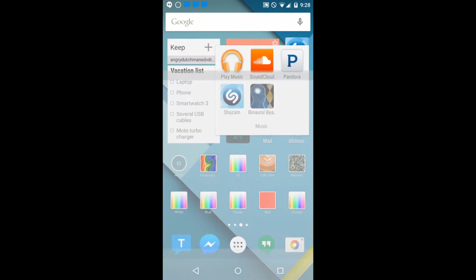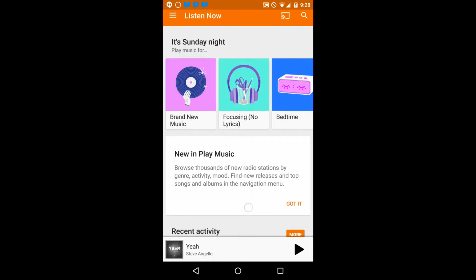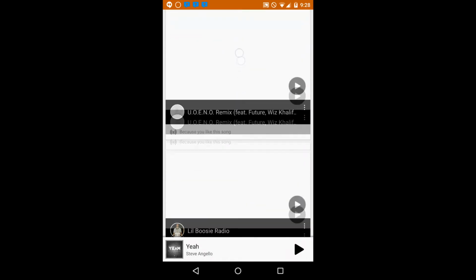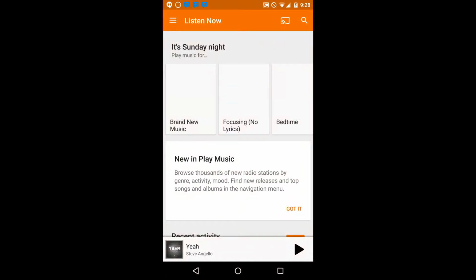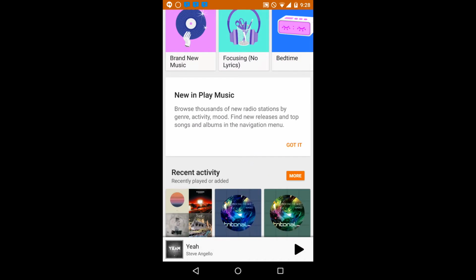We have Google Play Music, which is my preferred music app, just because with the Nexus I get like 6 free months of use, and after that it's about $10 a month. And it enables me to just pretty much listen to music, explore new music, and all of that. It's also a very nice app, shows material design off very well, and overall it is great.